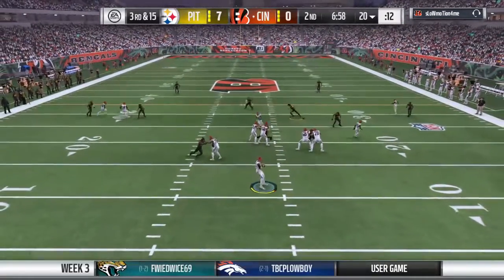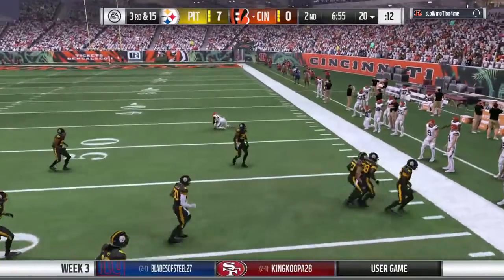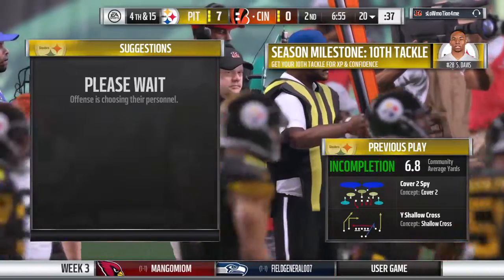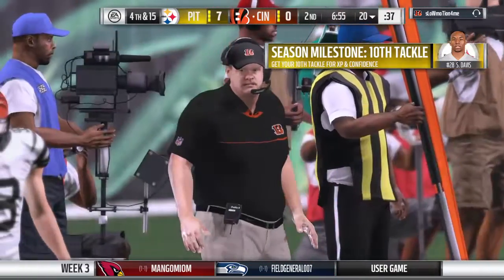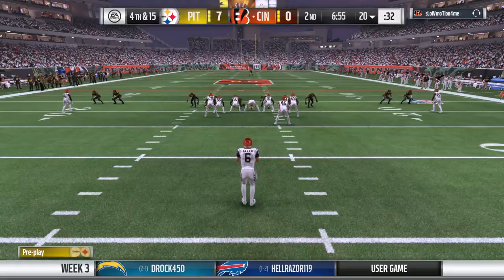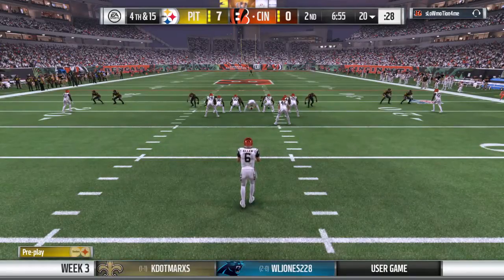Third and long. What will Dalton dial up? And he can't come up with a pick, nearly his second of the game. Instead, fourth down. On fourth down, now is the lefty Ryan Allen to punt. Well, they've had a pretty frustrating first half here offensively, and then just continued there with that incompletion.